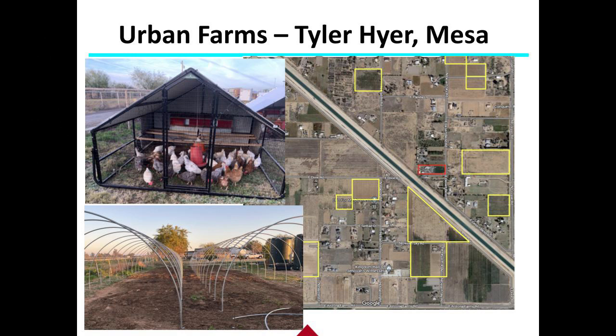And we could do a whole hour on organic certification. We've got some resources on that as well too, if you want. There's a book put together.